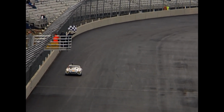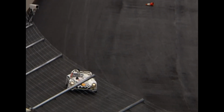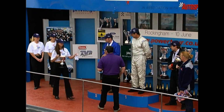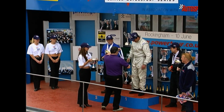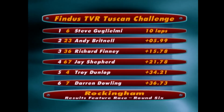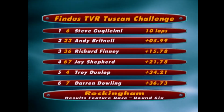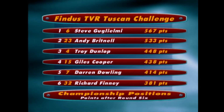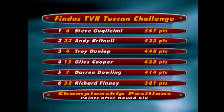Steve Guglielmi, the pole man, the winner of the qualifier, winner of the feature as well. Jubilation at a very successful Rockingham weekend for him. So Guglielmi, front and centre on the podium, victorious at Rockingham. And here's how the rest of them finished. Britnell, Finney, Shepherd, Dunlop and Dowling in that change for 5th and 6th places. And in the championship, it's still Guglielmi leading.